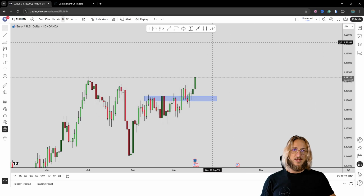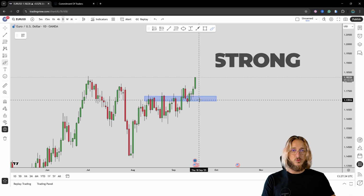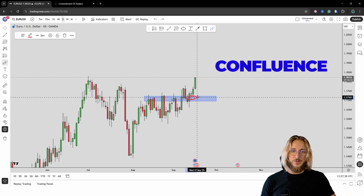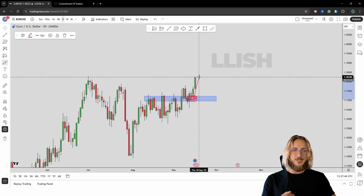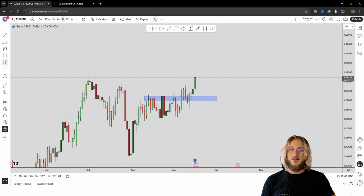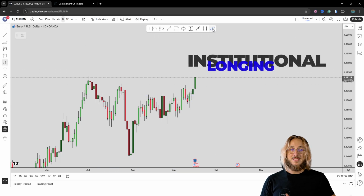So in a situation like this, the market is rejecting previous resistance turn support. I also identified in that previous analysis, which you find linked in description, that this zone was a confluence of demand and support zone. And when you have confluence of support and demand, you have an increased probability of seeing a potential rejection to the upside, which is in fact exactly what the market did, because the probabilities of seeing more institutional longing increase. Now, in this case, that is exactly what happened.